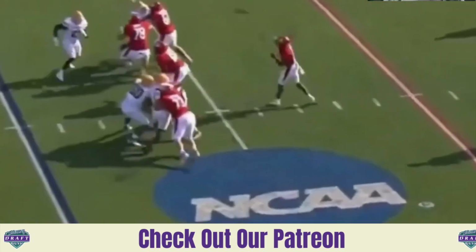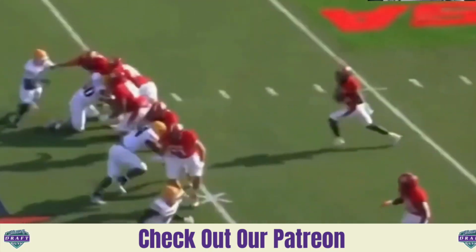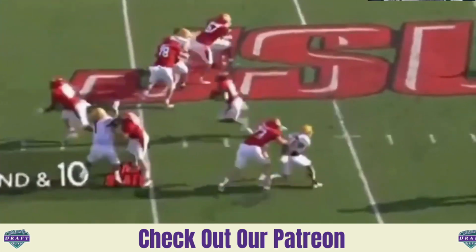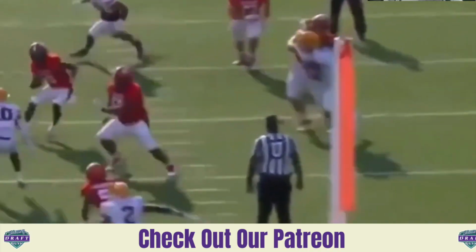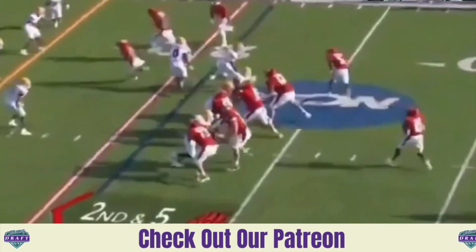Clay Webb is a wonderful run blocker. He moves incredibly in space, is a strong and powerful blocker, and I think he has some truly elite upside at the position. I am a massive fan of this player, and I ultimately believe that Clay Webb will be an early day 2 pick in the 2025 NFL Draft.